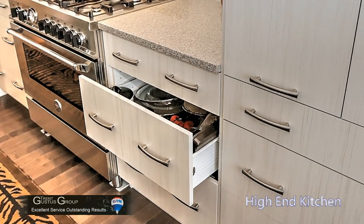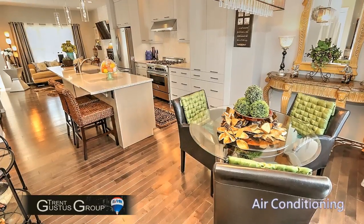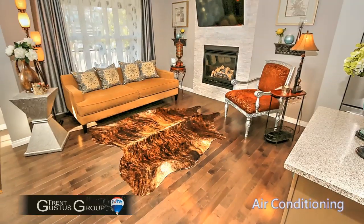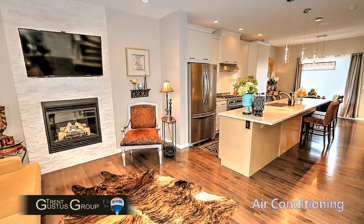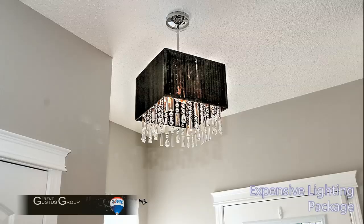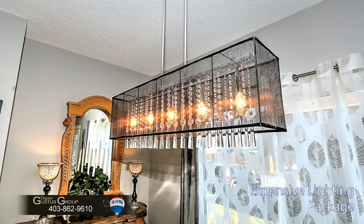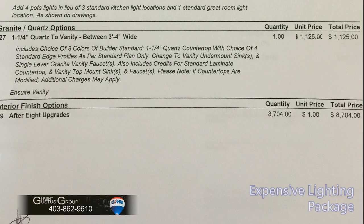Just look at these pot drawers, and this is really your pantry with all these nice drawers. You know, it's small finishing details like all the lighting package that was selected for the home that make a big difference, and this was an upgrade. You'll really appreciate all the crystal. The lighting package selected was an $8,700 option.